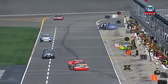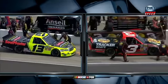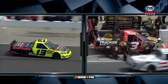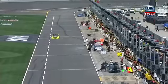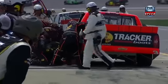Well, they're going to put right sides on here, Phil, but bigger than that, they really wanted to check all the fenders and make sure there wasn't any damage. There is so much aero out on this racetrack right now, so it looks like they're going with a 4-tire stop. So 4 tires for the 3 truck here on lap 29. He needed some grip.